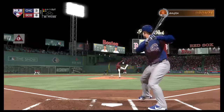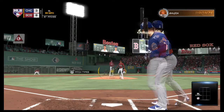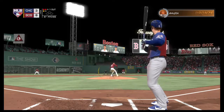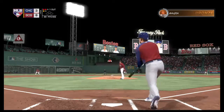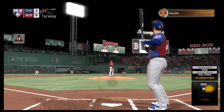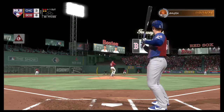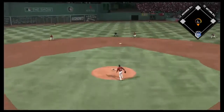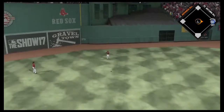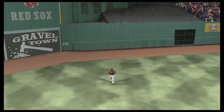1-1, here it comes. A little bit outside. 2-1. Into the windup. Here's the 2-1 pitch. Now a swing and a ball chopped foul right at home plate. High in the air out to center field. Bradley is there. And that's the second out of the inning.